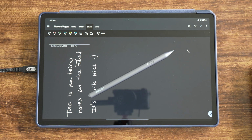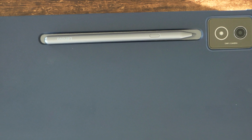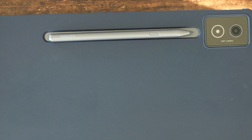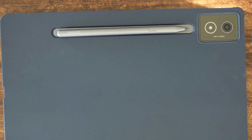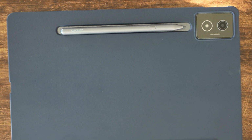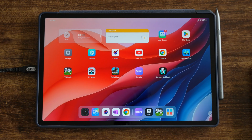What I do have a problem with though is the place where it attaches to the tablet. It's on the back and it's on top, so when you have the tablet on a stand, that is the only place that you can't really see. So if you want to pick up the tablet or adjust the stand angle, the pen will fall. In my opinion, it should have been attached to the side. And with that, we can move on to the battery life.